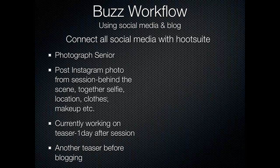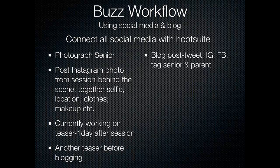Right before I'm going to do a blog post on them, I do another teaser on Facebook and, of course, tag them and their parents on it. Then when I do a blog post, I tweet it, I Instagram it, I Facebook it, I tag the senior, and I tag the parent. So I'm also tagging the parent in the teaser pictures as well.